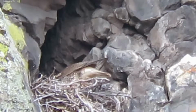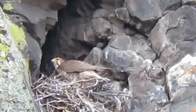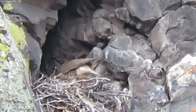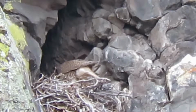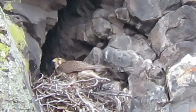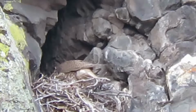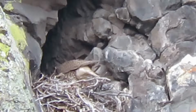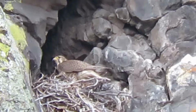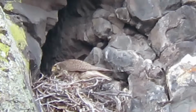Okay, she's checking around now. Let's see if she might take the carcass out. Let's see what she's doing here. Checking on something. Moving about. Reaching around now. I'm going to spend a little time with the little guys. Still no sign of the tercel, the male.